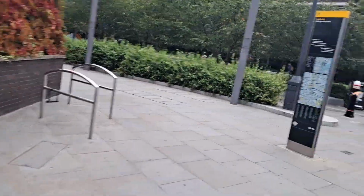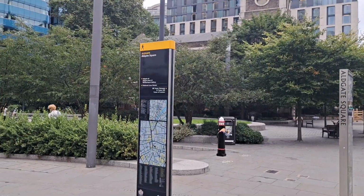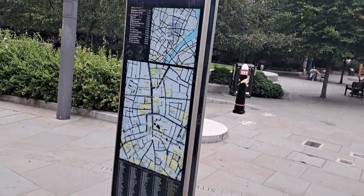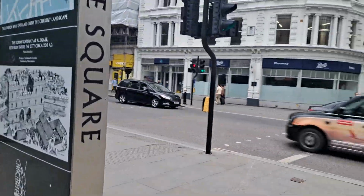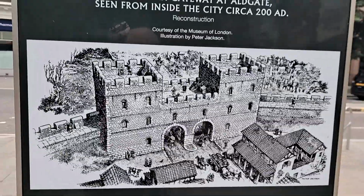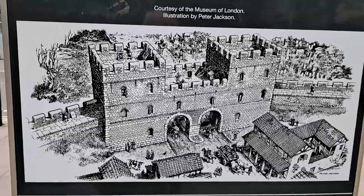Right, this is the site of Aldgate, and this is Aldgate Square. There's a column here which gives you a map of the district, and there's another column which tells you something about it. It's an artist's impression of what the old Roman gatehouse used to look like.